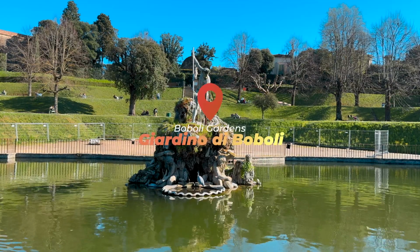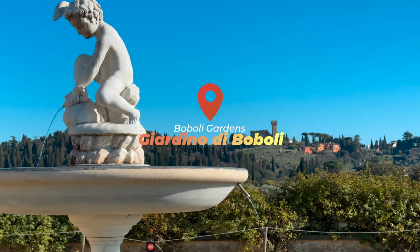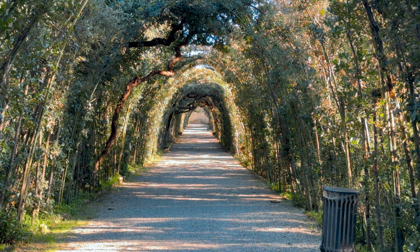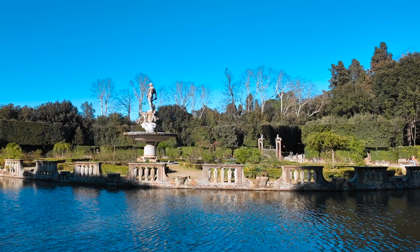The Boboli Gardens behind Pitti Palace are Florence's green heart, a stunning mix of nature and art. Wander through shaded paths, classical statues, and fountains that stretch up the hillside, offering one of the best panoramic views of the city.